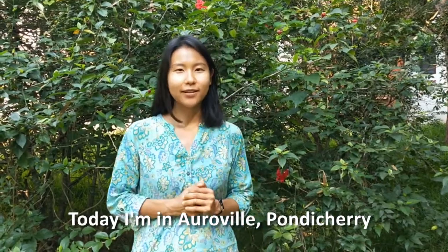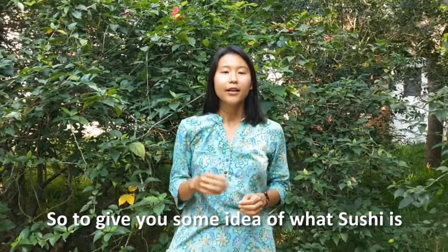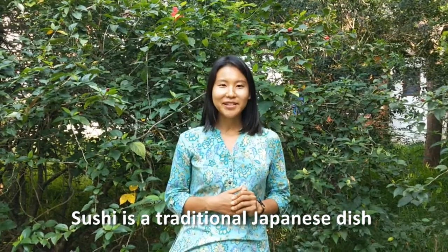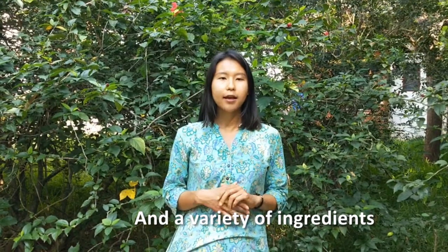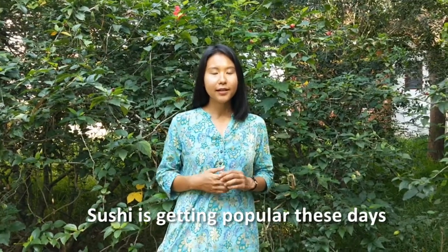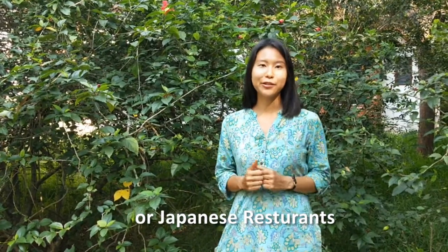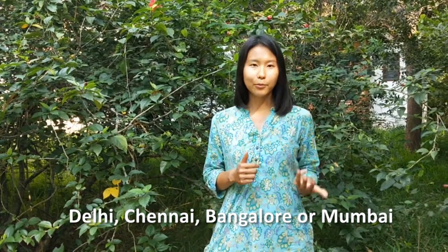Today I'm in Auroville, Pondicherry, and we are going to go to a sushi restaurant. To give you some idea of what sushi is: a traditional Japanese dish prepared of rice and a variety of ingredients. In Japan, usually sushi is made of rice and seafood like raw fish, tuna, or salmon. In India, sushi is getting popular these days, and we can find sushi restaurants or Japanese restaurants usually in metro cities like Delhi, Chennai, Bangalore, or Mumbai.